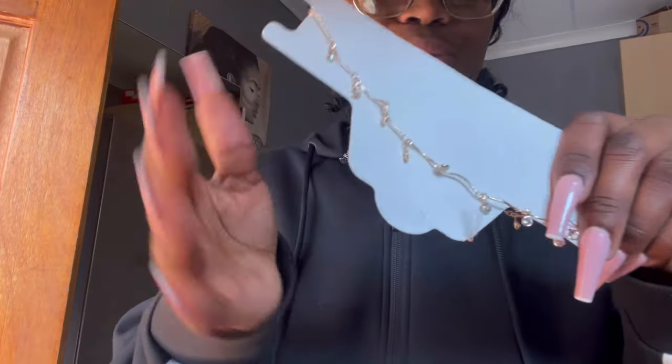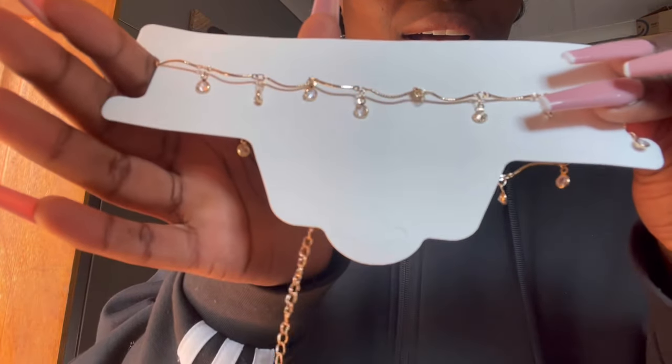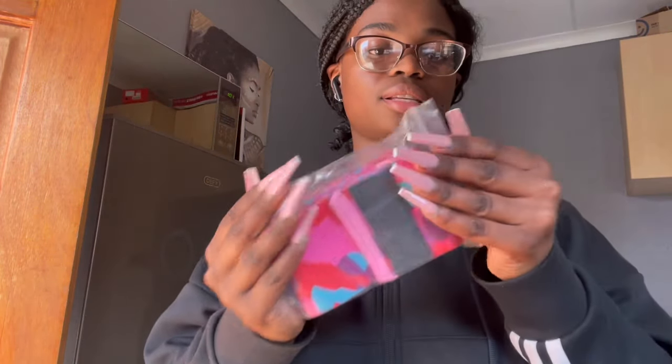Oh, damn, it's so pretty. Oh, it is so pretty. I'm going to check the quality of how it lasts and doesn't fade color. Now I'm going to show, and then I'm going to tell you guys. And then I also got this for my exercises, my booty exercises.